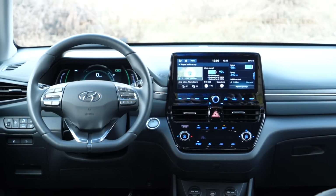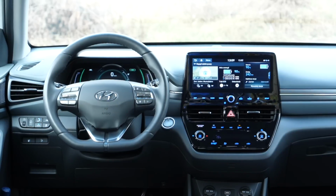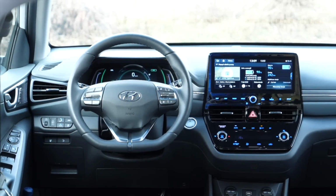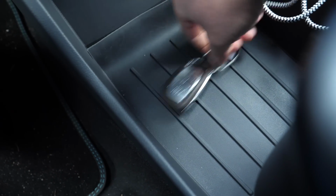I'd say it is better quality than in the Hyundai Kona Electric, where there are a lot of hard plastics. In the IONIQ Electric, many surfaces have rubber lining, so no rattling keys, for example.